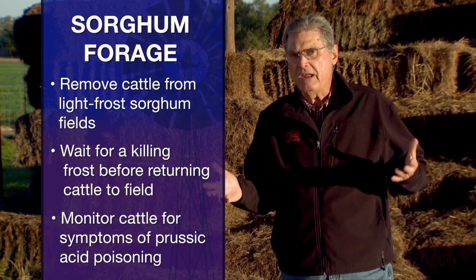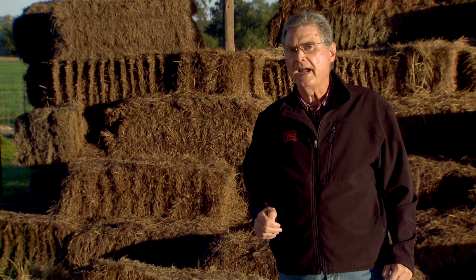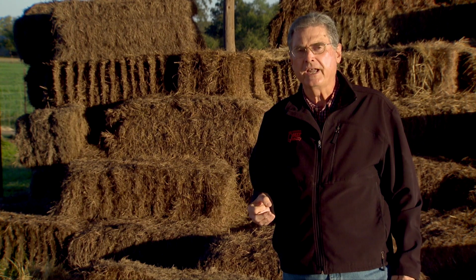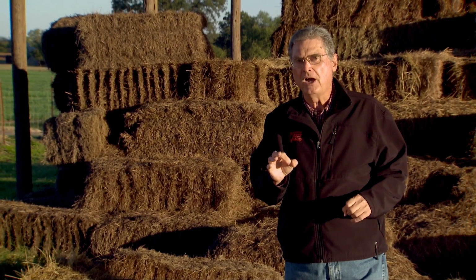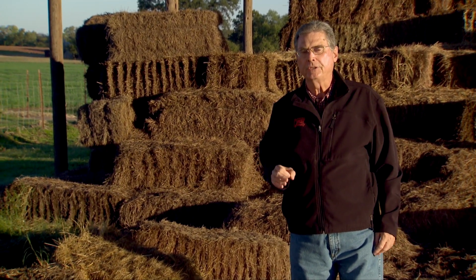Even when we do, I really would recommend that you watch the cattle closely for several hours after we turn them back in on those particular fields or pastures, just in case we happen to see some indication of some cattle acting rather differently. Their labored breathing perhaps, or actually going down, then we have that indication that something like that may be taking place. So watch during this fall. If we have one of those light frosts and we have cattle on those kinds of pastures, I'd be very, very cautious about that situation.